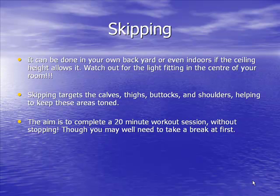Skipping targets the calves, thighs, buttocks and shoulders, helping to keep these areas toned. It is a lower impact activity than running. It's kinder on the joints and consequently carries a smaller risk of injury. Aim to complete a 20-minute workout without stopping. You may need to take a break initially. Skipping improves strength and endurance and strengthens bones. It may become rather boring after a few sessions, so mix and match this with other types of exercise.